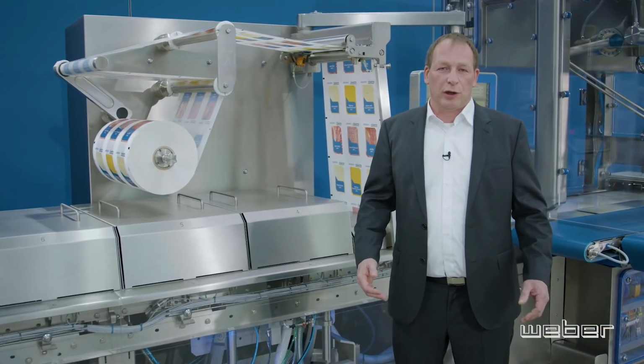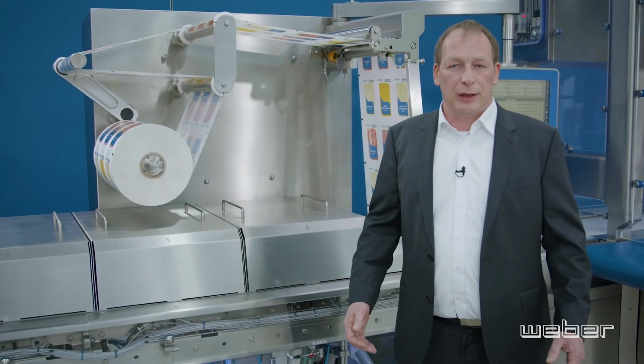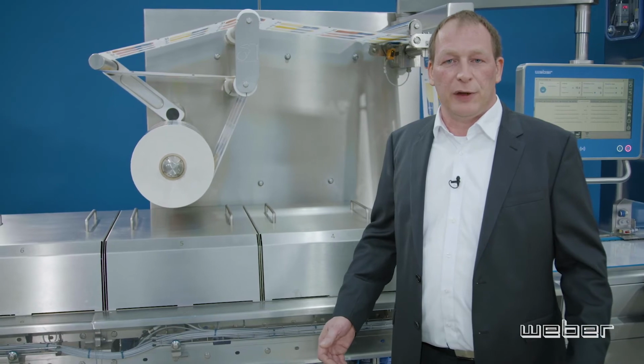We use our Weber film check to check the foil during operation and compare this with the production order. If the wrong film is applied, we stop the machine and issue the corresponding error message.